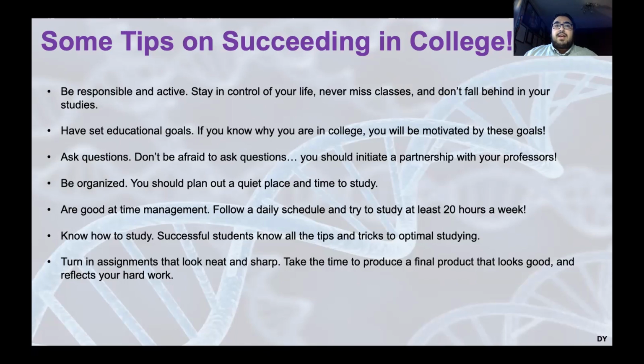Be organized. Have everything organized. Know where you're going to study. Know when you're going to study. How you're going to study. Okay, and part of being organized is also having good time management. Right. Follow a daily schedule. Okay, and try to study at least 20 hours a week, give or take, depending on the classes you take. Right, obviously, and how well you pick up on things.